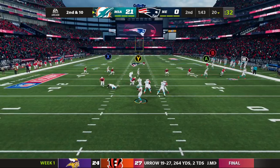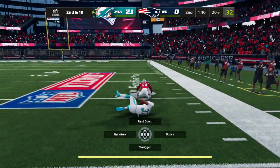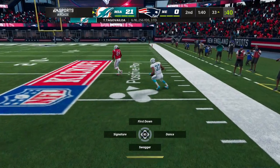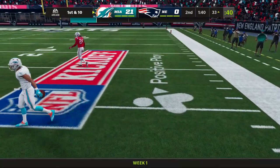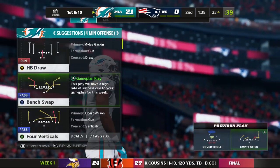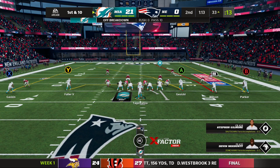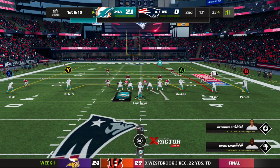Throwing now is Tagovailoa. He's going to take another shot here. He's got a man, complete. And they finally get him, but not before he reaches the 33-yard line. So the big play changes the complexion of things. Here's 1st and 10 just outside the 30.